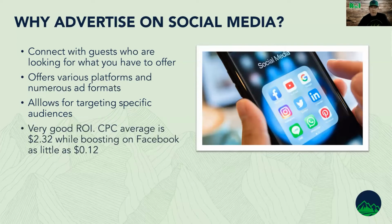There is a very good return on investment. That's what ROI means, and that's why we have it in our name, Restaurant Relax ROI. We're looking for a return on our investment. The average CPC is $2.32. Facebook is as little as 12 cents. CPC is cost per click. It's going to be higher on search engines, like we said, because there's more buyer intent. The reason it's cheaper on Facebook is that we're targeting people who are not necessarily looking for us at that time, but because we know what they like and who they are to a certain extent, we can serve them relevant ads.